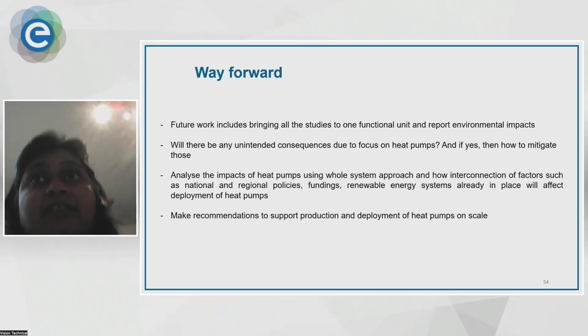One thing is that there will be more load or more use of electricity than natural gas for boilers, or in fuel poverty areas where oil is used right now. We will have to switch from oil to heat pumps, and those heat pumps will need electricity. So there will be an increase in the electricity load.